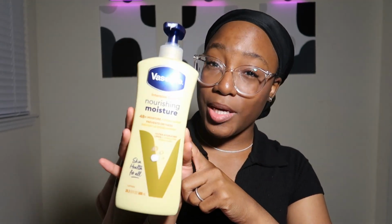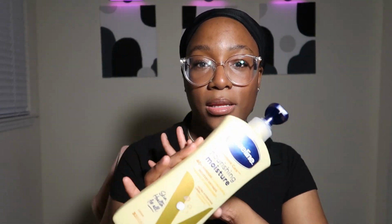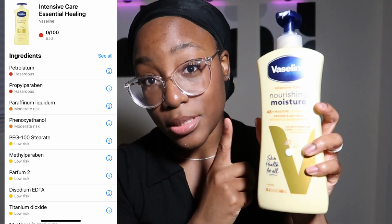This is the one I use, but this is the one that I'm trying to get out of. So if you know any affordable, I guess, drugstore lotion options, let me know. Preferably something not too bad for you. Supposedly Yuka was saying that it's got a lot of bad stuff in it, but this is the only lotion that I have, so I don't know.